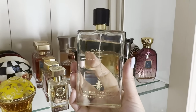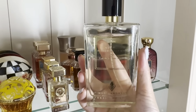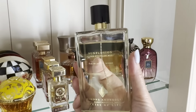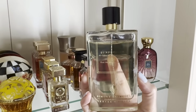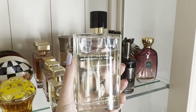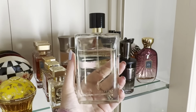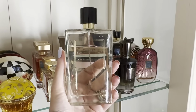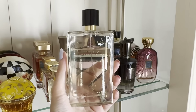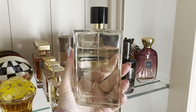Recently added is Sunplosion, which is another beautiful, beautiful fragrance. There's guava in here, and I think there's also some pineapple. So tropical fruits again, but this definitely smells different from Leisure in Paradise. They're not the same. And then we have Malibu Party in the Bay, and this is lime and coconut. If you like lime fragrances, fresh lime, it smells like rum. It smells like you're on the beach having a party on the beach in Malibu. Malibu Party in the Bay. That is a perfect name for this fragrance.